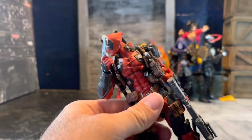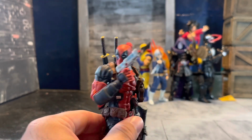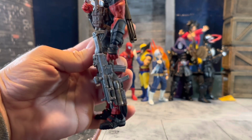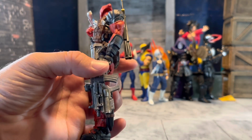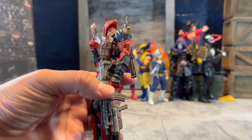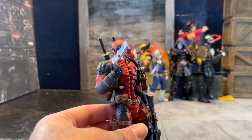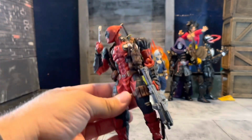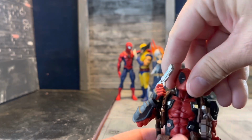Alright, my number 4 action figure is the Revoltech Deadpool 2.0. One thing that could have made this better, rather than the shitty guns, is if they would have given him real guns. These are like the Kotobukiya ones, the MSG ones, I think, if I'm not mistaken, something like that, if you just look on Amazon.